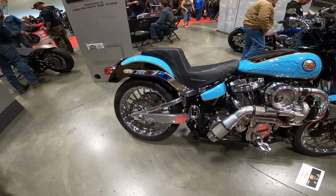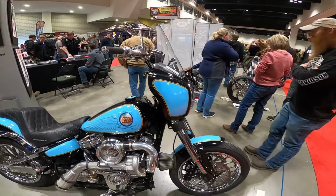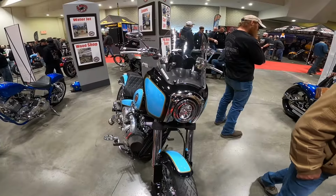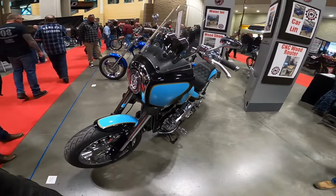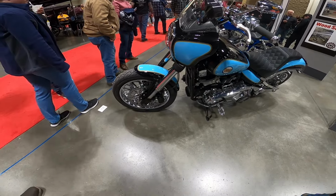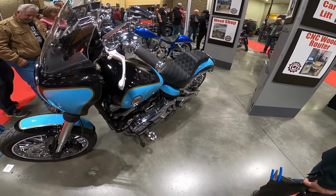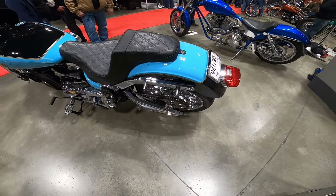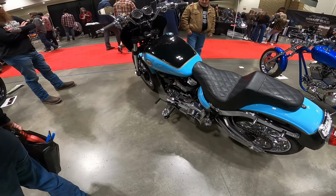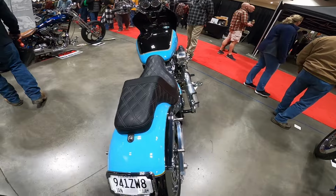Now this is a 2020 Lowrider ST. Now obviously there's been some custom work done here, and again, that's why I love Harleys, because people customize them to their personality. I think it's really well done. Really nice and clean. Looks good in my book. I can definitely appreciate this motorcycle. It's just cool. It's class.